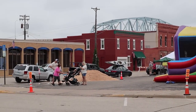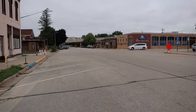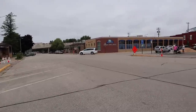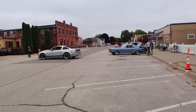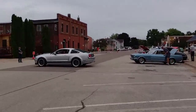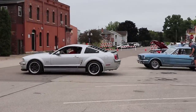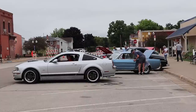Let's do this. All right, well, here we are, Wabasha, Minnesota. I am here well before the car show begins. Car show doesn't even begin until 10 o'clock. It's just past 8 o'clock right now. Actually, it's closer to 9, actually. So a lot of the cars haven't even gotten here yet, but they're gonna start showing up. So we'll get going here.